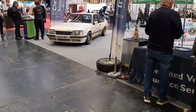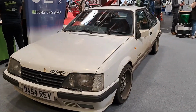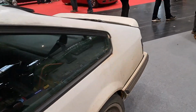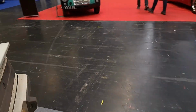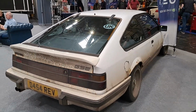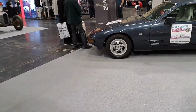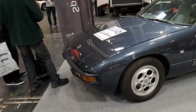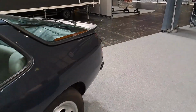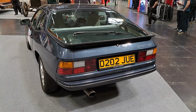Ooh, an Opel Monza GSE. Oh, yes, please, viewers. Yes. '86, '87. Probably an '86, actually. I think that was the last year for these. This one's an auto. Again, I'd like to have a go in there, actually. That would be pretty good. And then we can take a look at this Porsche 944S, '86, '87. That actually has the Porsche engine in it, as opposed to the ones that made it up until '85, which just had the Volkswagen Audi engine in them.